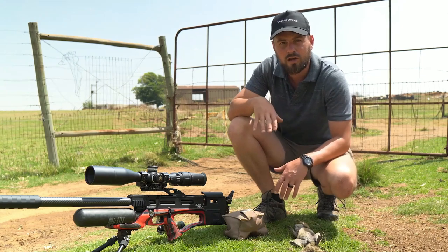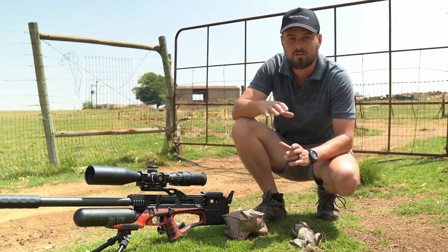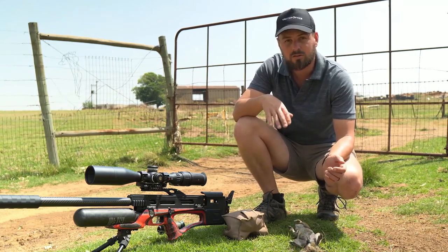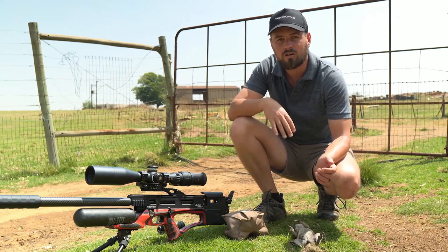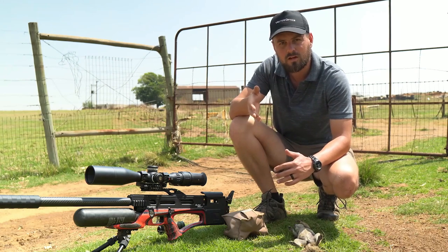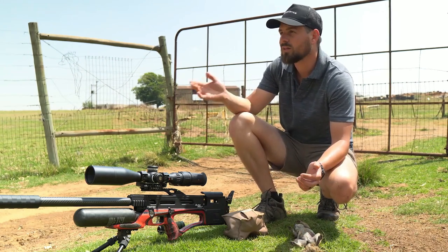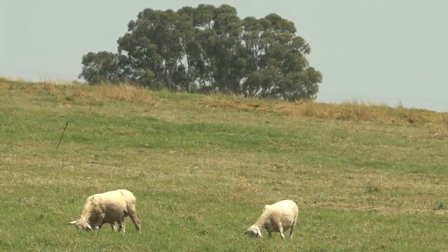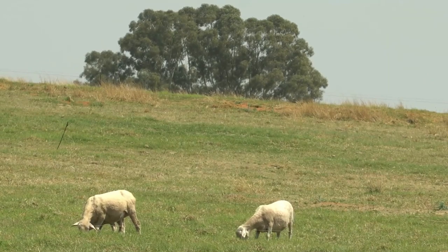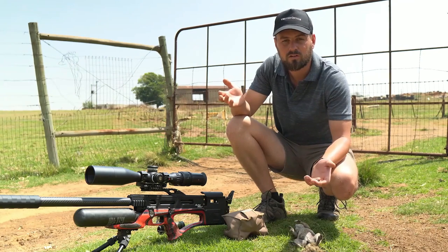Now I can go for a headshot, but it's extremely difficult and the margin for error is way bigger when going for a bigger part of the body. So that's the reason why I try to go for heart and lung. If I can go for a headshot, I'll do that because it's way more humane. But with the wind like it is today, it is a little bit difficult to be very specific right on the head, and because of the ranges that I'm shooting at, it makes it very difficult as well.